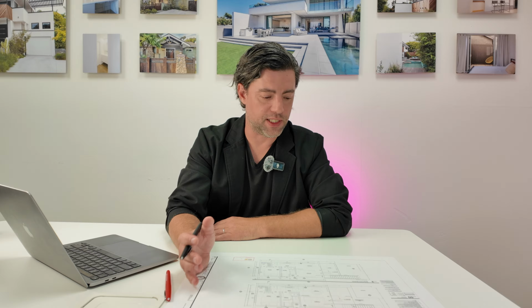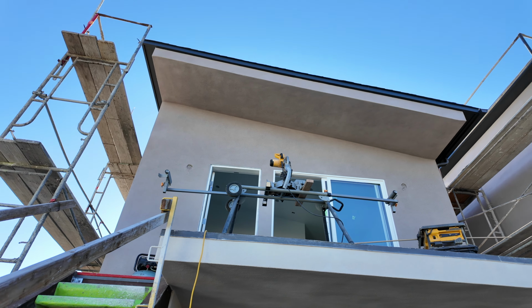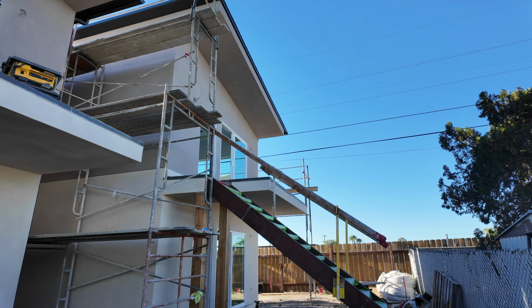One of the biggest challenges on this project was coordinating the exterior balcony because there are no posts on this balcony. So we have these large cantilevered balconies, which all had to be worked through our structural engineer. And then we had to make sure it was all coordinated with the architectural set. And the balconies extend like 8 feet without a post, so it's pretty significant.